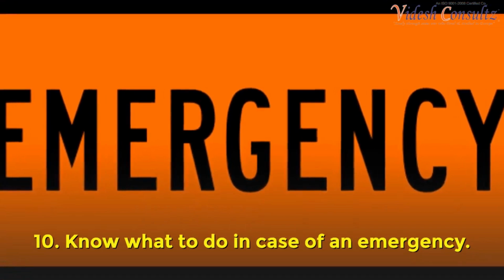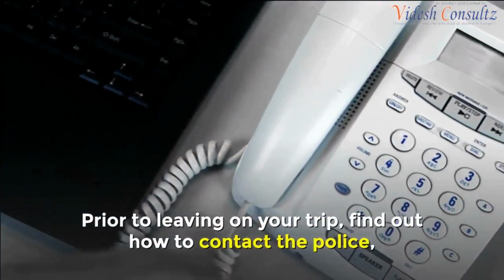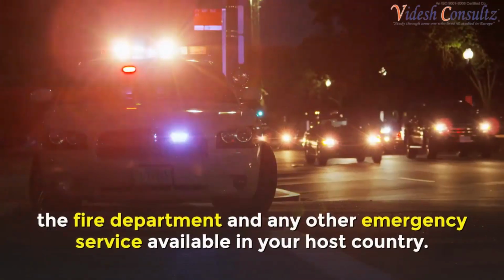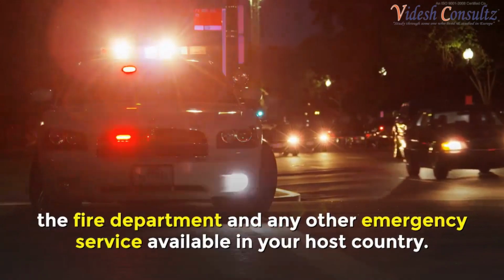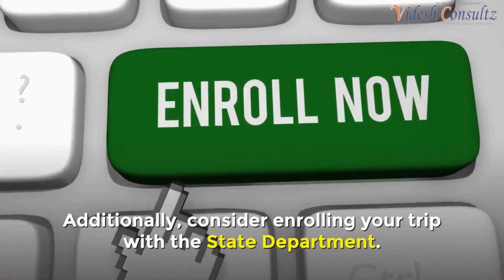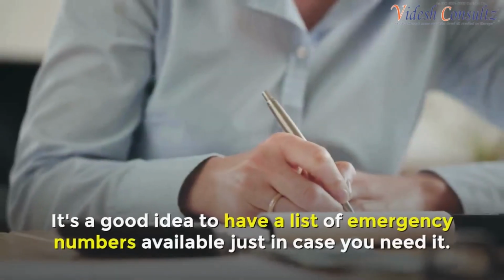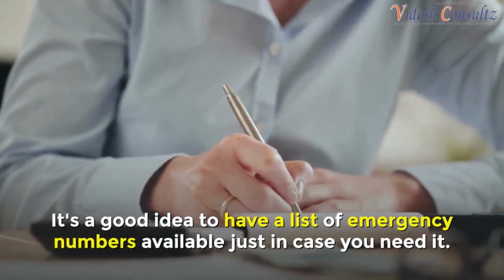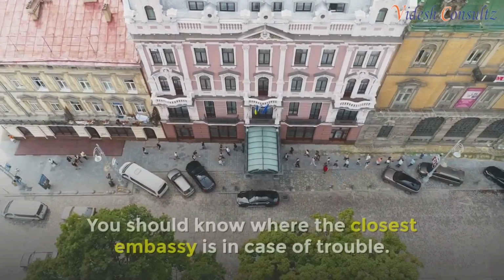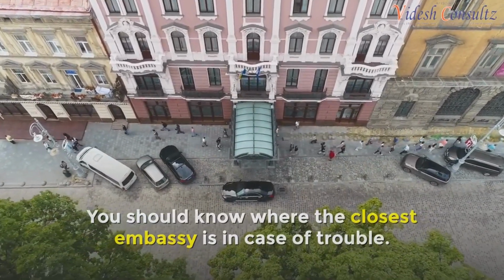10. Know what to do in case of an emergency. Prior to leaving on your trip, find out how to contact the police, the fire department, and any other emergency service available in your host country. Additionally, consider enrolling your trip with the State Department. It's a good idea to have a list of emergency numbers available just in case you need it. You should know where the closest embassy is in case of trouble.